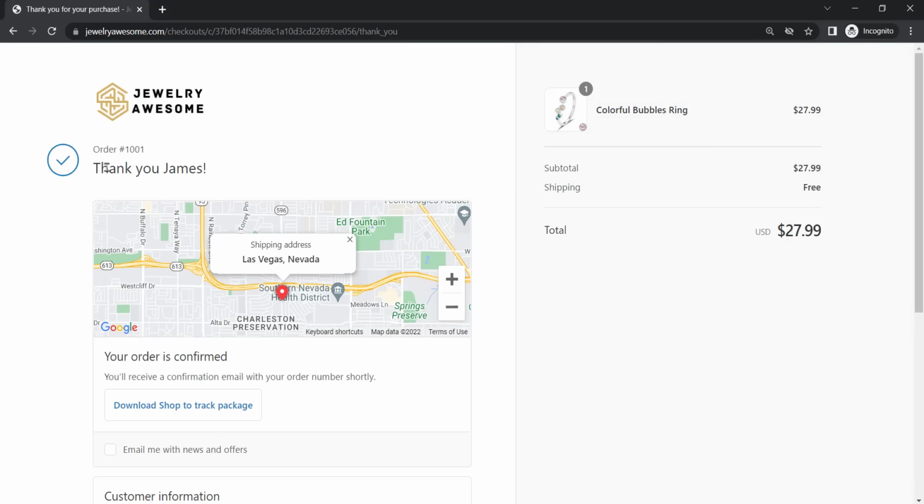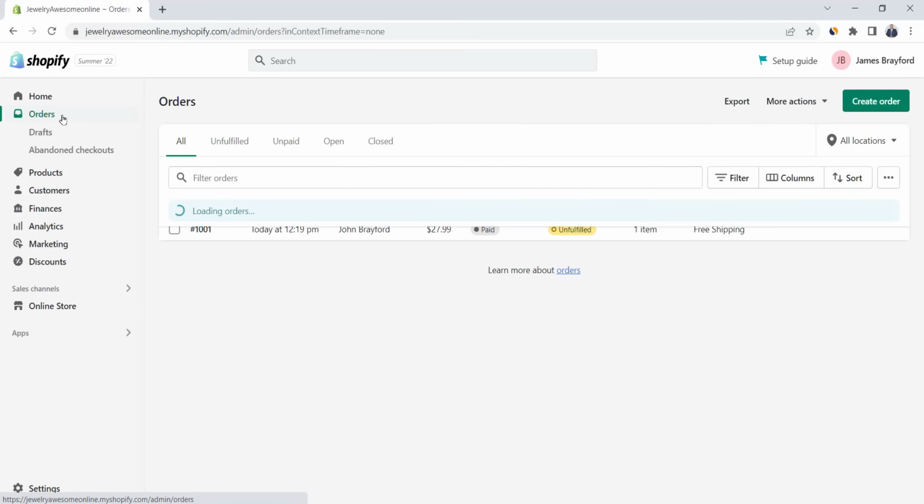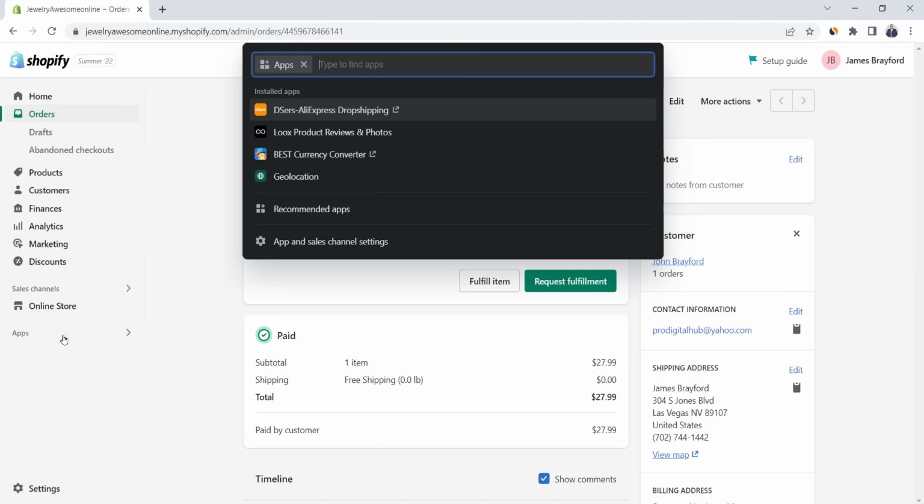Order is confirmed now. Let's go back to our store dashboard. In the dashboard, you will find all info about your daily sales, number of sessions, pending order to fulfill. And here you can see that we have one sales with value of $27.99. Click here on Orders to check order details. Here you will find info about product, customer, payment method, etc. And in order to fulfill the order, we go to DSers app.